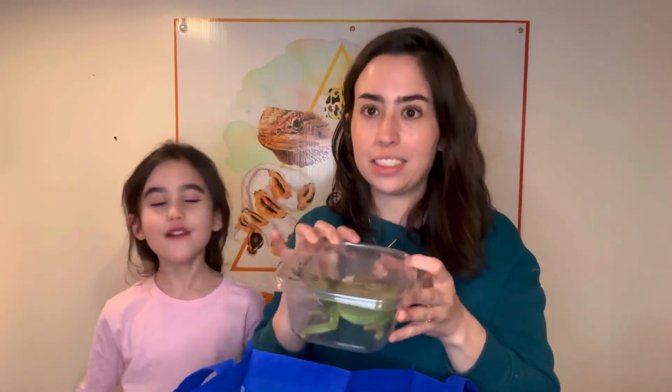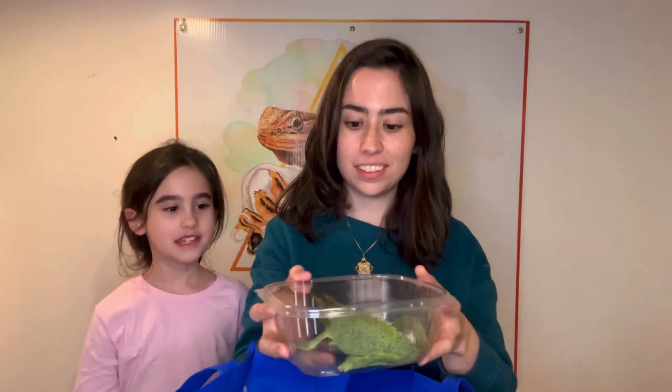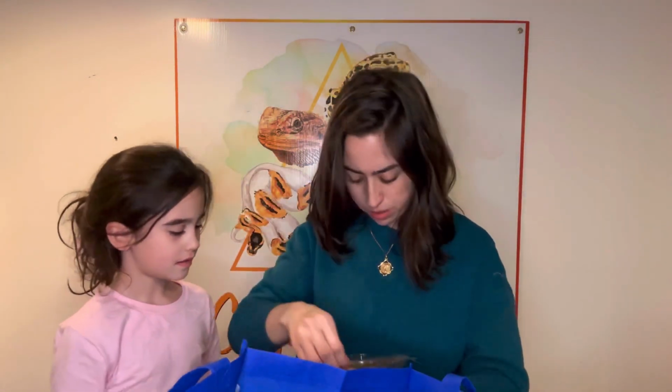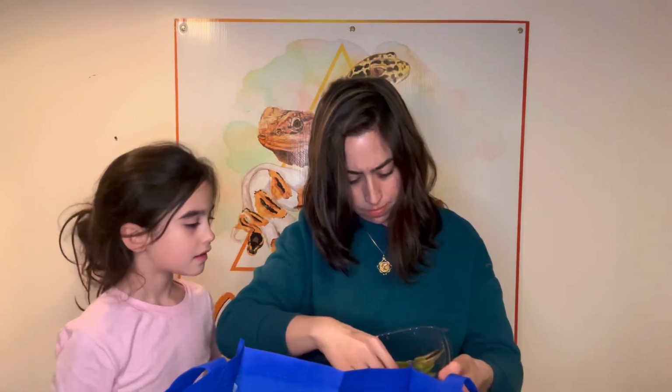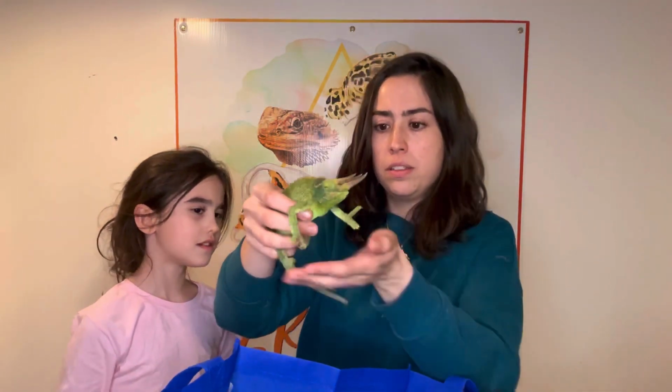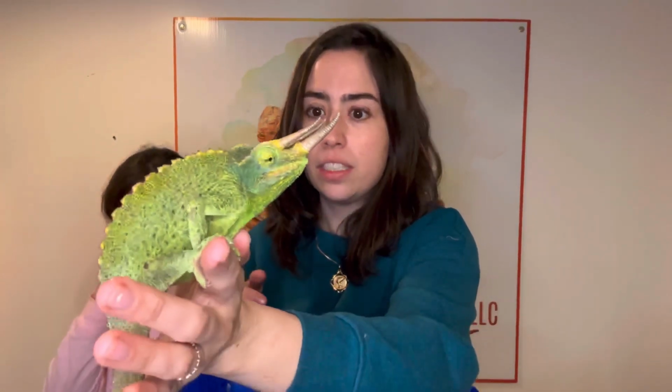Okay, next up is the Jackson's chameleon. I was right! It is a Jackson's. Is that the one from Dinkies? Nope. I don't know the personality of him, so we'll find out. I can open it up. So he's a Jackson's chameleon. A giant Jackson's chameleon. He's really, really cool looking. He's like a little triceratops. Look at his three horns. And he seems to be pretty friendly too, which is great.